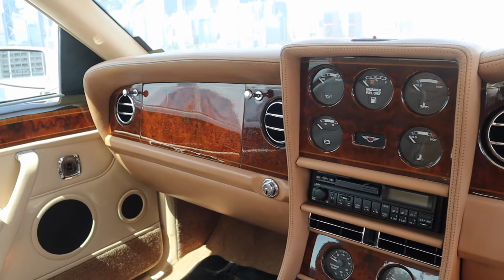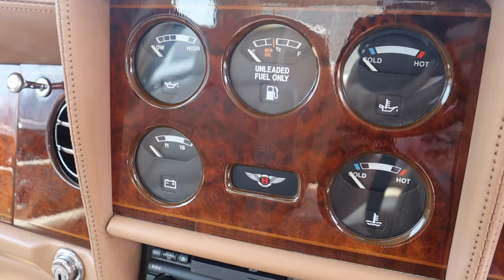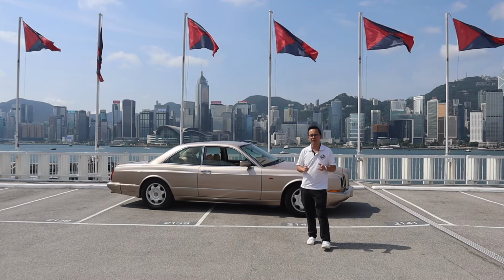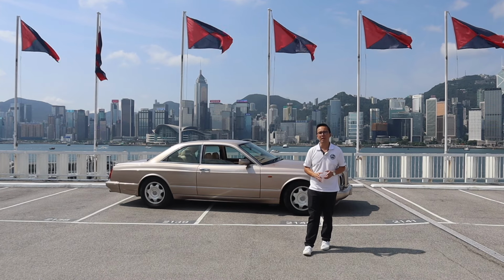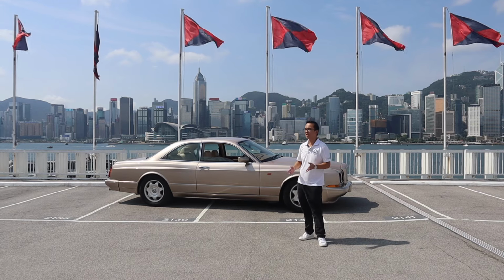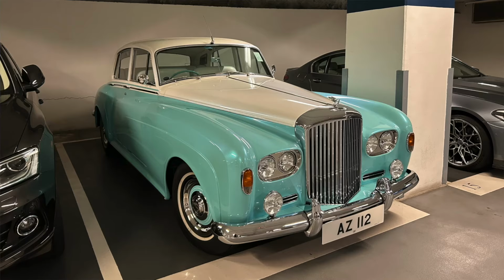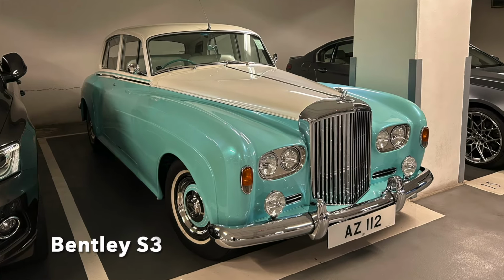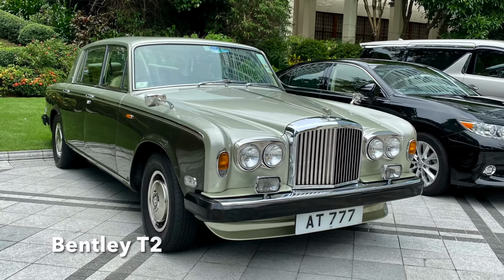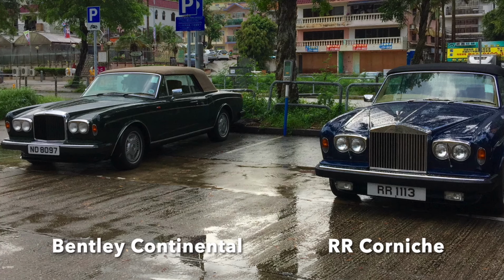Now, the Bentley Continental R is quite an important model in the Bentley lineup history because this is the first model for a long time that is uniquely Bentley. A lot of you would know that Bentley and Rolls-Royce shared ownership for the longest time, and pretty much since the 1960s Bentley never really had a model which was unique to itself. It was always a rebadged Rolls-Royce. You will see Bentley badges in models such as the Silver Shadow, such as the Corniche, which is basically a Rolls-Royce. It looks everything like a Rolls-Royce, but it's badged as a Bentley.